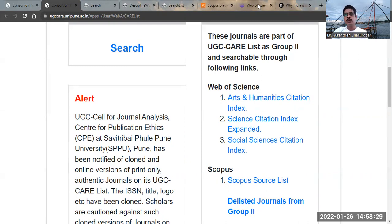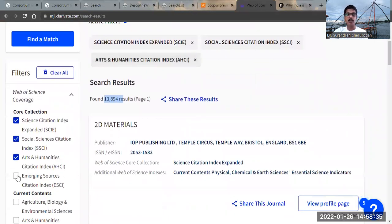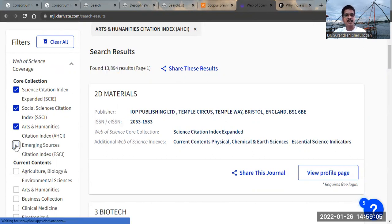So please note that Web of Science indexes a larger number of journals and has more indexing platforms. For example, when you click on Web of Science core collection, apart from the Science Citation Index, Social Science Citation Index, and Arts and Humanities, it includes the Emerging Sources Citation Index, which is not approved by the UGC Care List. So now you can see more than 21,000 journals. When you uncheck this one, you get the UGC approved journals, around 14,000 journals.